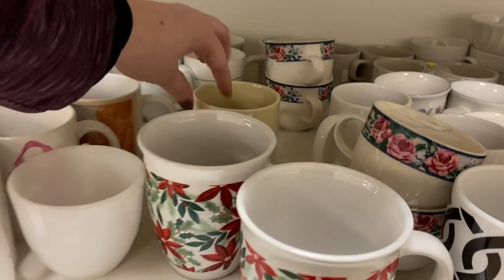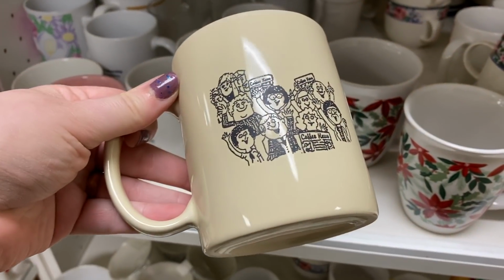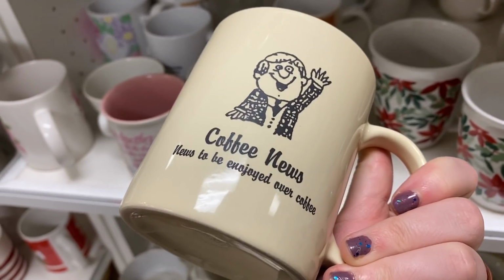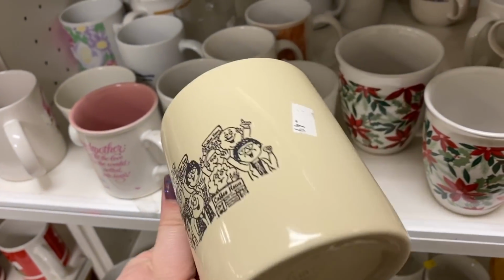This is one of my favorite places to go if I am in need of a coffee mug or if I'm in the mood to try to find some. They have plenty. They have about 4 big shelves filled with them, I believe. So lots of cute ones to look through.